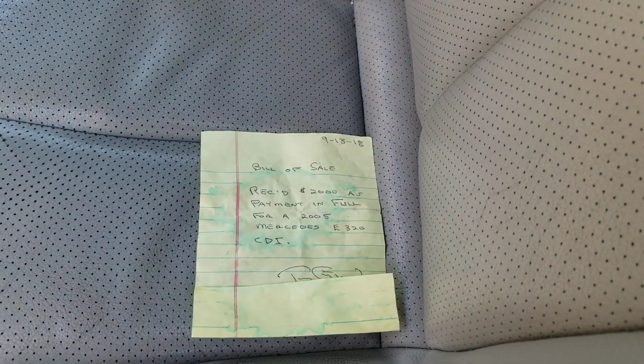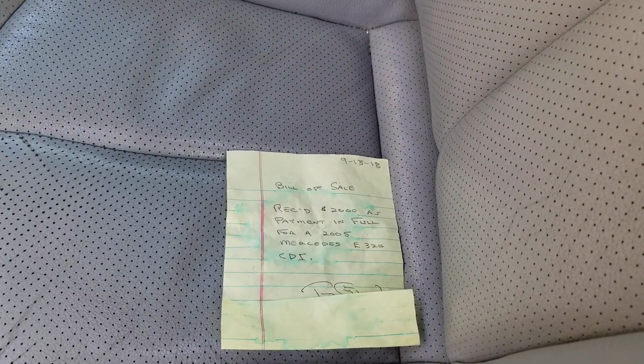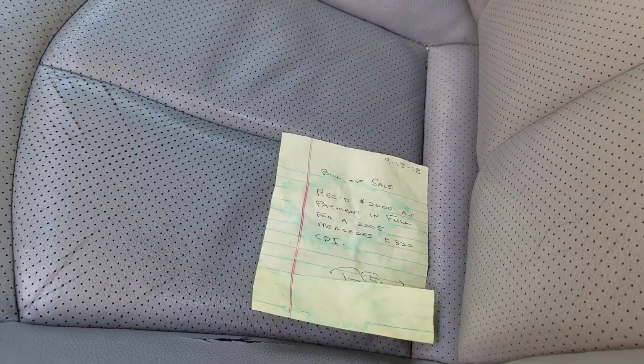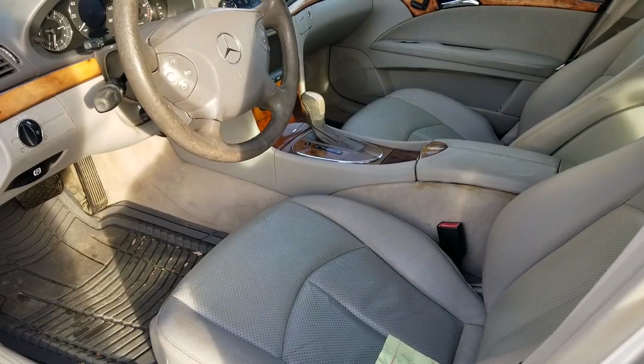He paid $2,000 for my CDI just a couple months ago. He probably did absolutely nothing to it but get it shipped from Florida to Iowa, and then he sold it to me and made about $1,000. And to be honest with you, I'm happy for him. I'm totally okay with that. This is the name of the game.